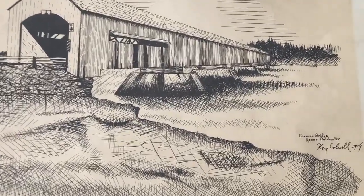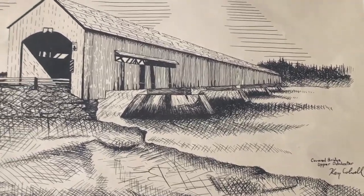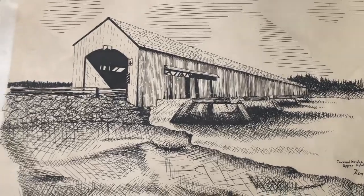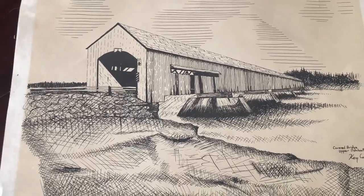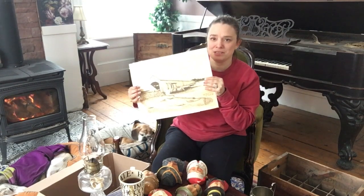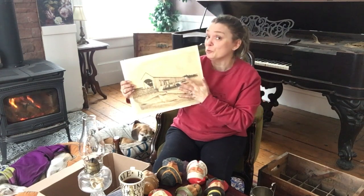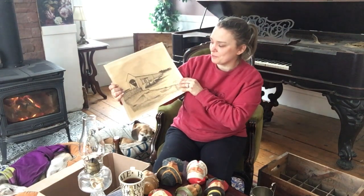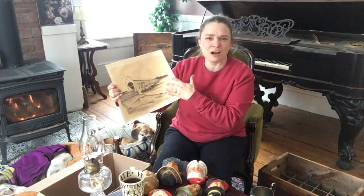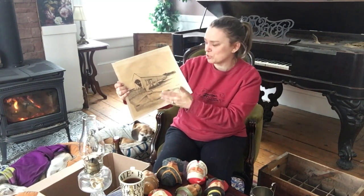But this is such a beautiful drawing, and I'm gonna get it framed, and we're gonna have this in the pub as well. Just really to tie into local, but also to give some really unique talking points. Because I know there'll be lots and lots of people in the local area who will remember this bridge. And you know, I look at it and I just wish that I could have seen it when it was still standing and driven or walked across it.